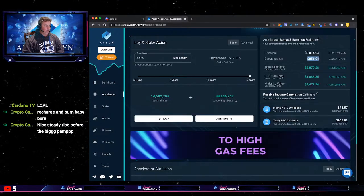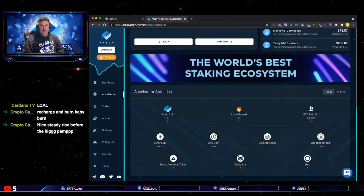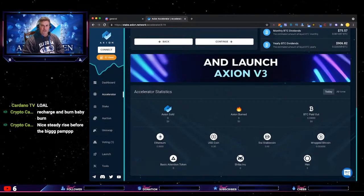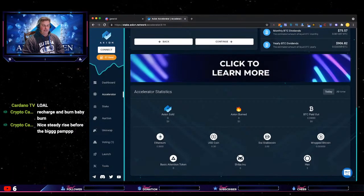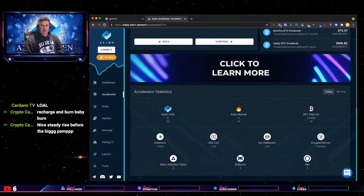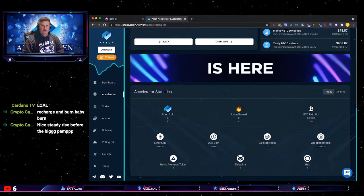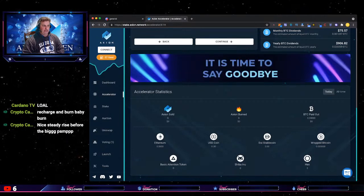So pretty cool. All right, so remember, out of the accelerator, people that buy and burn contribute to the ecosystem and give price support. And what happens is 55% of what they buy in ends up going and buying Axion on the market, and it gets sent to the dead address, gets burned and is off the market for good, and that's pretty awesome. And 35% goes to BTC paid out to stakers.